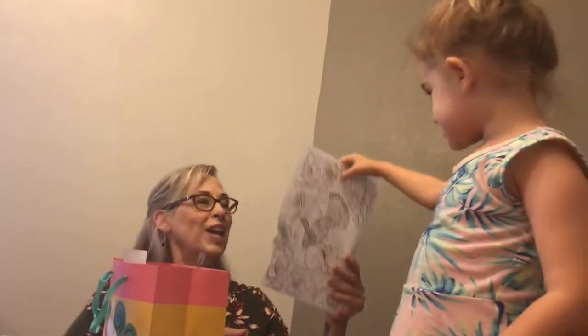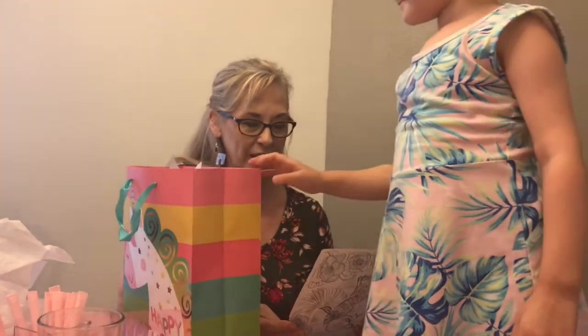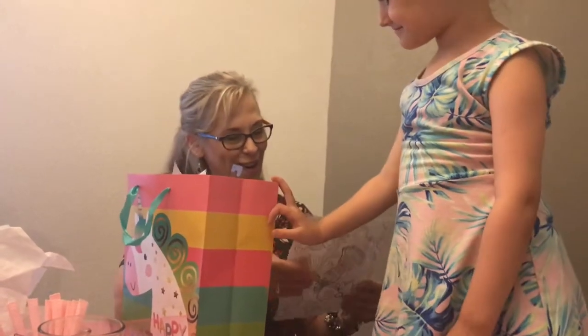Pamper night. Awesome. I got you a coloring picture. Oh my goodness, look at that pretty kitty. You colored it so pretty, and a butterfly. Aww, thank you.